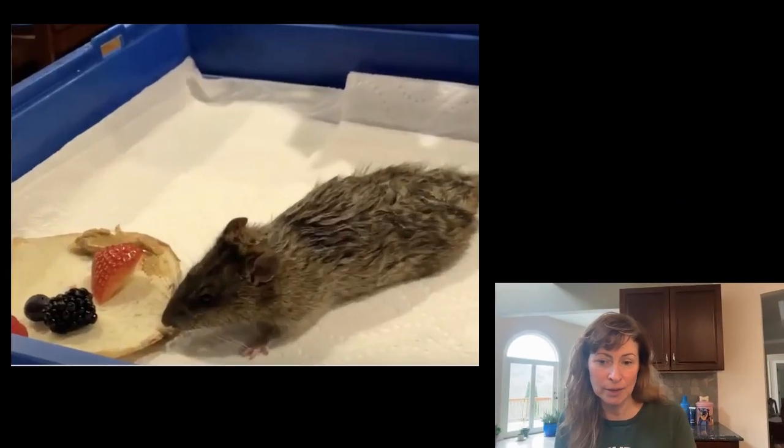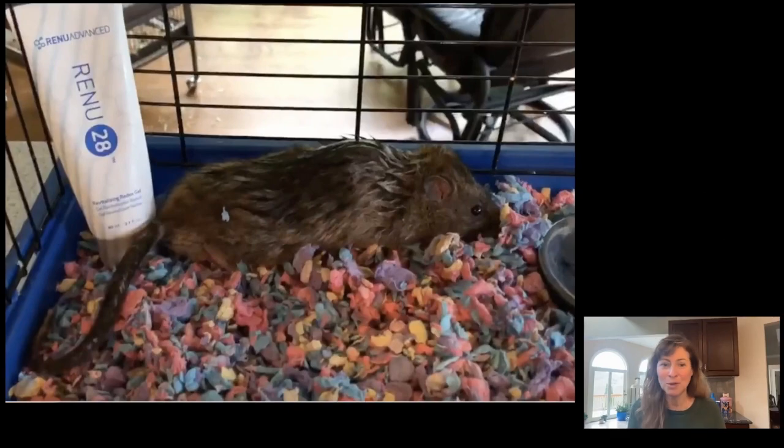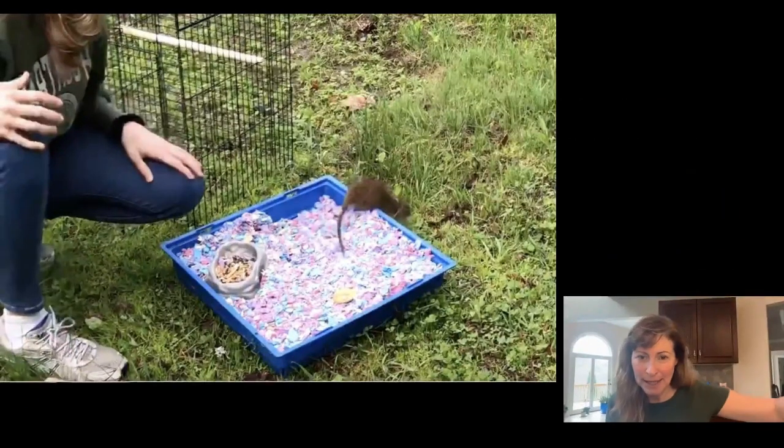And I went through 2 tubes of this to save the rat, which is kind of ironic. My husband's trying to kill it. I'm spending $80-something to save it. And anyway, it made a full recovery. And then we released it. I thought it would be fun to have a pet rat, but my husband's like, get that thing out of here. It was very spunky.